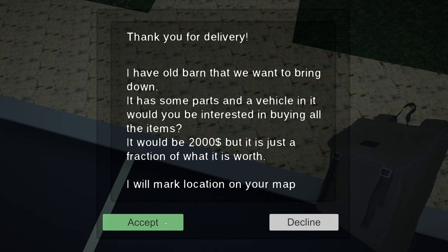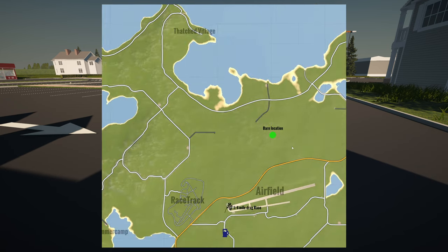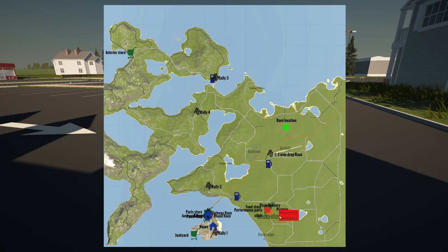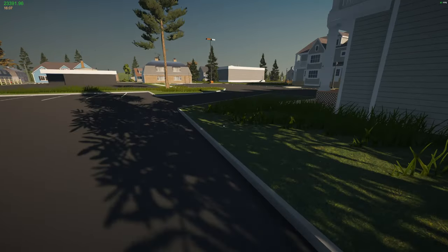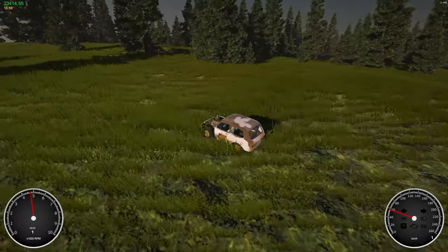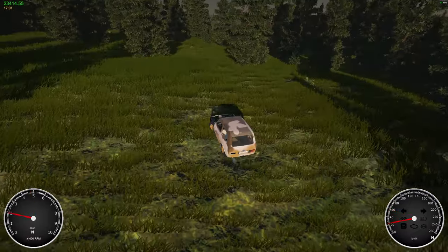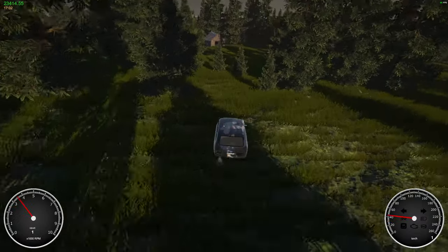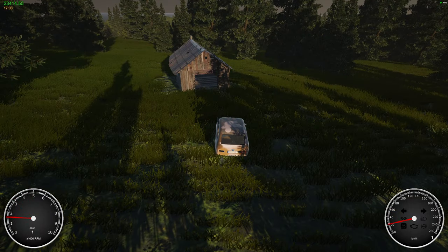Okay, I've got my barn find. Let's see where we are. Okay, that's kind of in the middle of absolutely nowhere. But it's not too bad. I'm gonna make this last delivery, and then I'll head up there and check out what we found. Very close. I see it. Now let it load in. Good stuff.